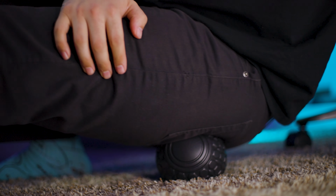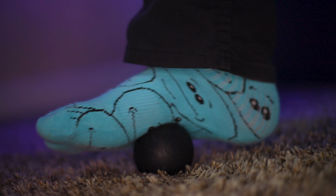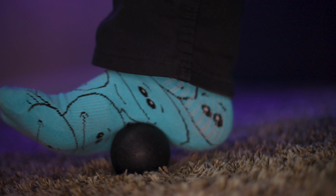The smaller lacrosse ball is used for various places around the body. I use mine most often to roll out the bottoms of my feet. Sitting for long periods of time can cause reduced blood flow to your feet, and this helps fight that by activating the muscles and getting the blood to flow again. There are other benefits to doing this as well, so if your feet are sore, this is a must-have.